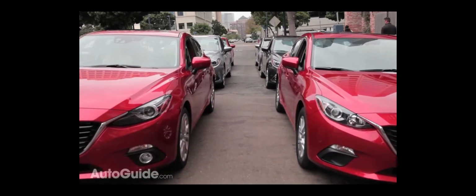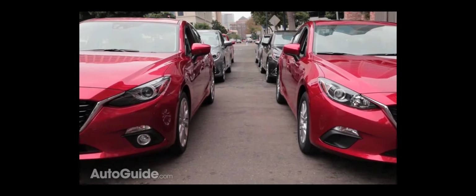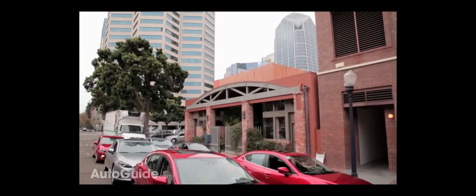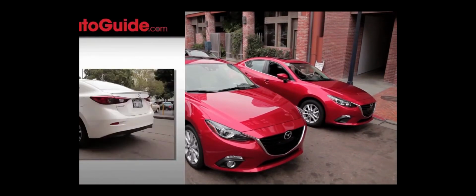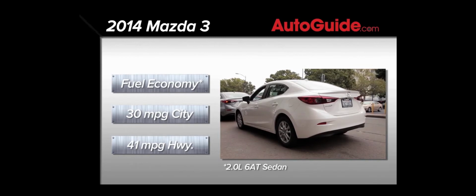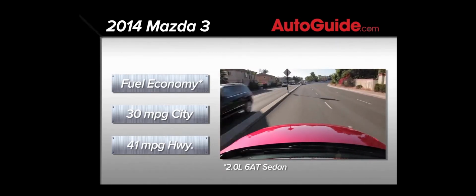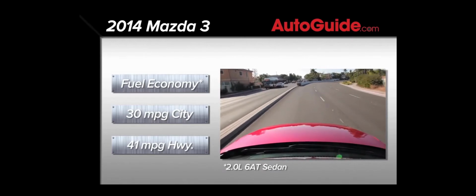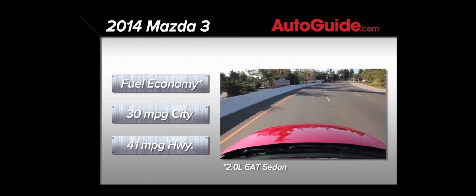Speaking of economy, this is where things get really confusing. With 2 body styles, 2 engines, and 2 gearboxes, there are enough build combinations to fill a 20-page Excel workbook. But keeping things simple, the most efficient flavor is a 4-door sedan with the 2-liter engine and an automatic transmission. It delivers 30 miles per gallon in the city and a whopping 41 on the highway, clocking in with a combined score of 34 mpg.